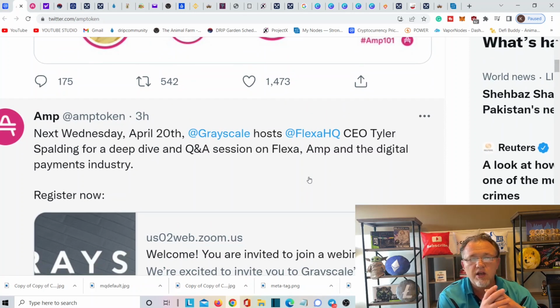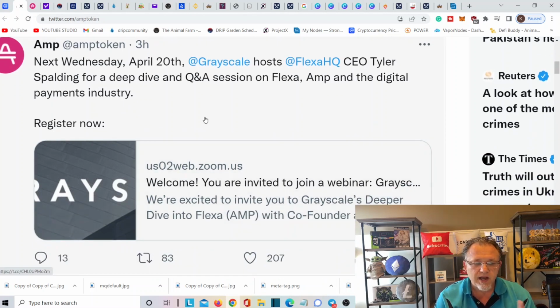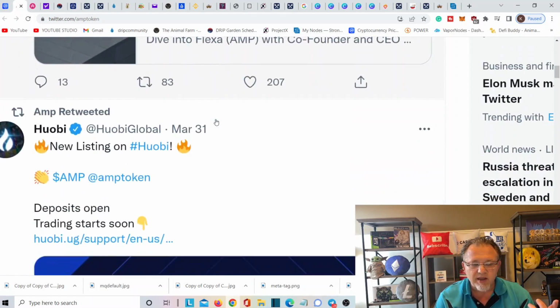Don't forget Grayscale actually has AMP token as one of the investment products. So you can actually, with your cryptocurrency, go to Grayscale, do an investment product, and have AMP token be one of the blended tokens. I think there's 4 or 5 different tokens you can blend. So this is going to be big, everybody. Everybody in the AMP token community, you're not going to want to miss this on April 20th. So big news coming right there.